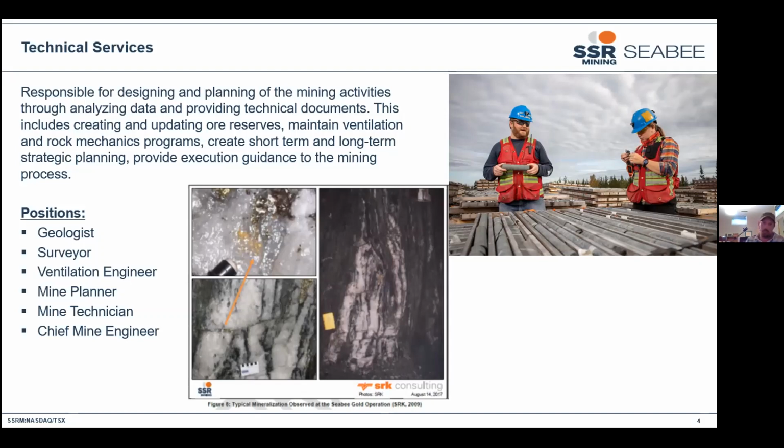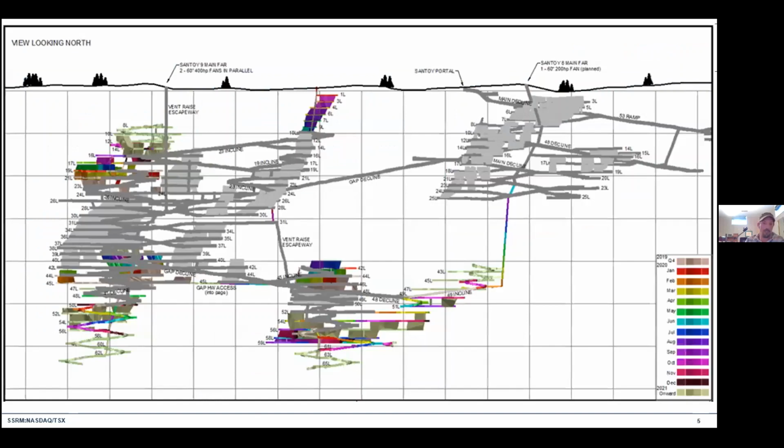It's not just professionals, you know, there are geologists, there are surveyors, and engineers, but there's a whole realm of people that fall under this key critical part of the mining operations. And these positions listed are only a few of a lot that are available to someone who is interested in being part of the mine team.